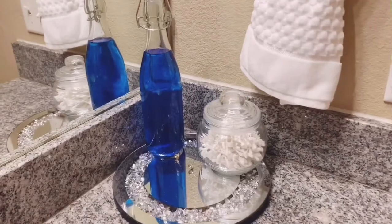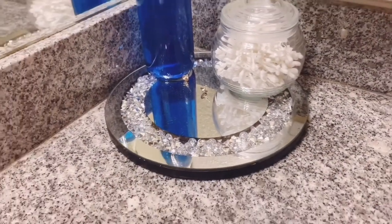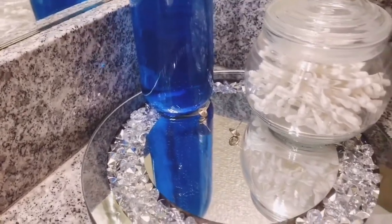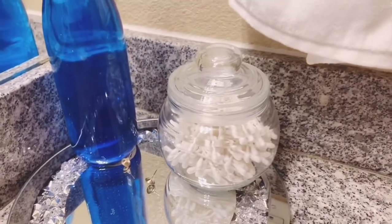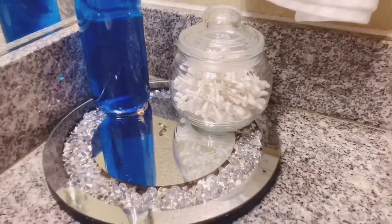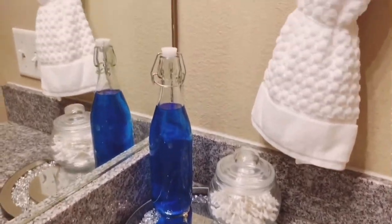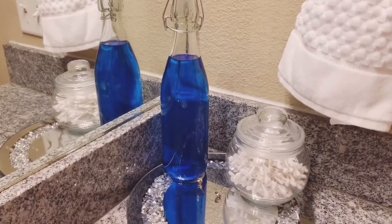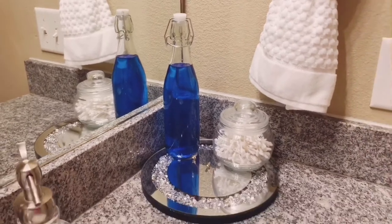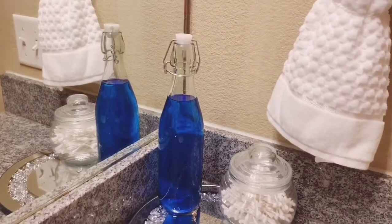And then over here, I just added this little mirror tray that I picked up a few days ago from the At Home store, and it was $14.99. So I just have some earrings there. I just have this little glass jar that's from the Dollar Tree that I put my Q-tips in. And the jar was a dollar. And then here in this glass jar, it's from the Dollar Tree, it was a dollar. I just put my mouthwash in there because I kind of like the way that it looks instead of keeping the mouthwash in the container that it comes in.